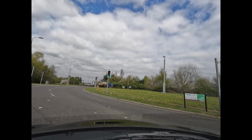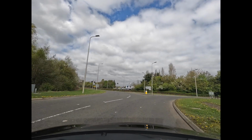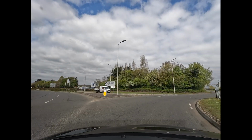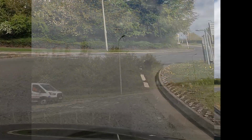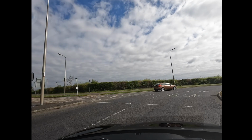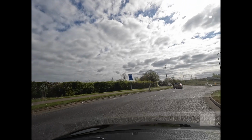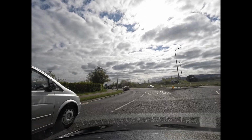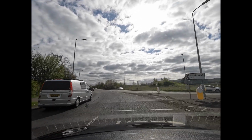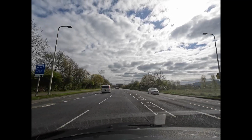So we're turning right, third exit. Okay, so the students use the inner lane here. We should have went round the outside, but we can keep going. We can keep going, and we can signal left to keep on the right hand lane here. And we can stay on the right if we're going to City Bypass South.